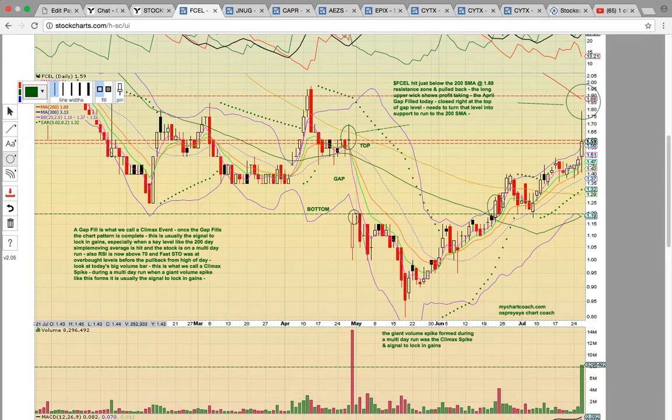Notice it's been riding EMA's 4 and 8 support during this entire run above. Once it finally broke above this 100-day simple moving average, on a big pullback, that's the big level to hold down here at 129. So going forward, the top of the gap needs to turn into support, and if it can, then you could see a run up to the 200.